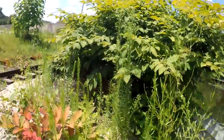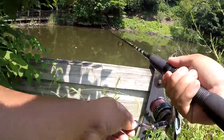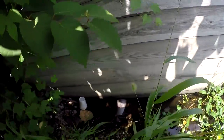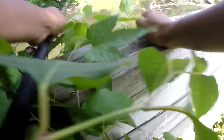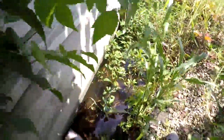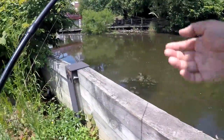I guess I could kind of... The things that we do to get our stuff back. Oh, I'm snagged, dude. I'm almost sure there's a fish over here, though.